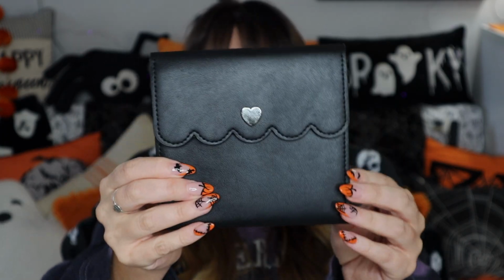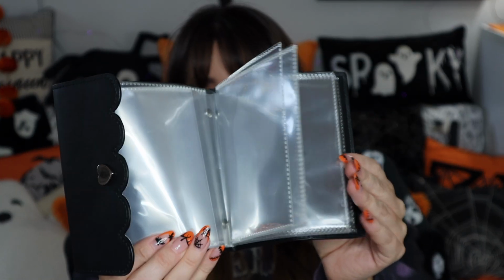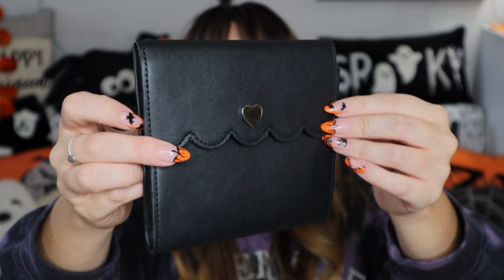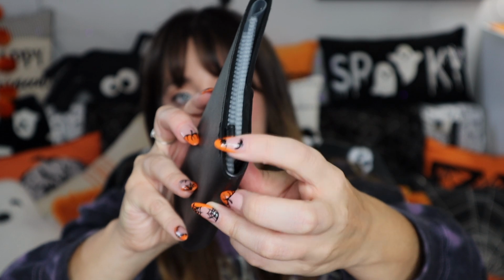It's vegan leather, but it's so buttery, so soft. This is the small item, as you can see, and it has the scalloped edge. It just has all of these clear pages. You could put photos in here, you could put stickers, really anything you want in here. So flexible. Just the perfect size. And up here, if you wanted, you can add your charm.